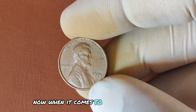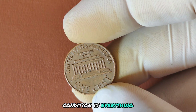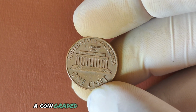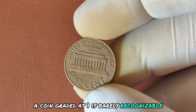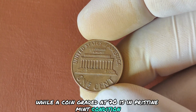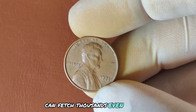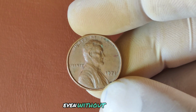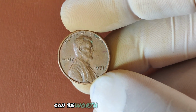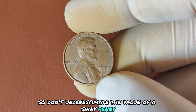Now, when it comes to the value of your 1971 penny, condition is everything. Coins are graded on a scale from 1 to 70. A coin graded at 1 is barely recognizable, while a coin graded at 70 is in pristine, mint condition. A penny with a high grade and a rare error can fetch thousands, even millions. Even without an error, a 1971 Lincoln penny in mint condition can be worth a nice amount, so don't underestimate the value of a shiny penny.